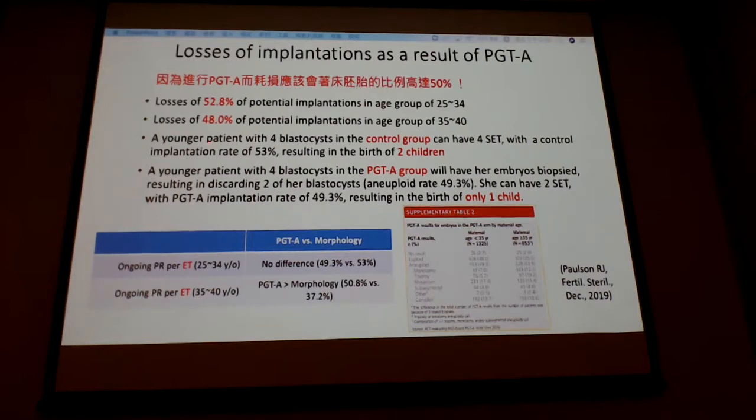For example, a younger patient with 4 blastocysts in the control group can have 4 single embryo transfers with a control implantation rate of 53%, about 50%. And she can have the birth of 2 children. But if this patient has 4 blastocysts and undergoes PGT-A, she will probably discard 2 of her blastocysts since the aneuploidy rate is about 50%. So she can only have 2 single embryo transfers. With a PGT-A implantation rate of about 50%, she can only have 1 child born. So by doing PGT-A, you may lose 1 baby.